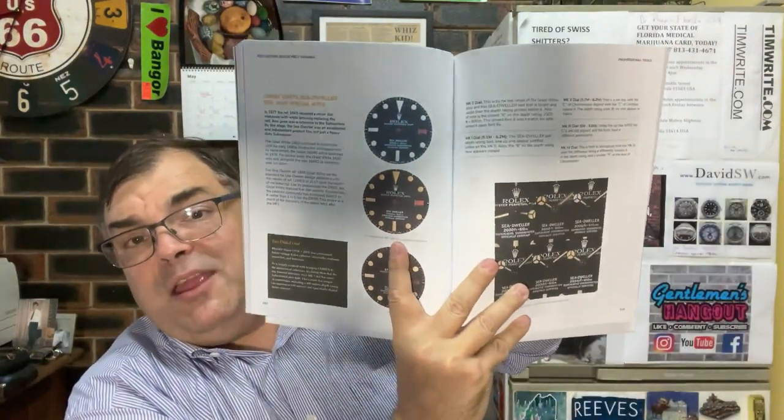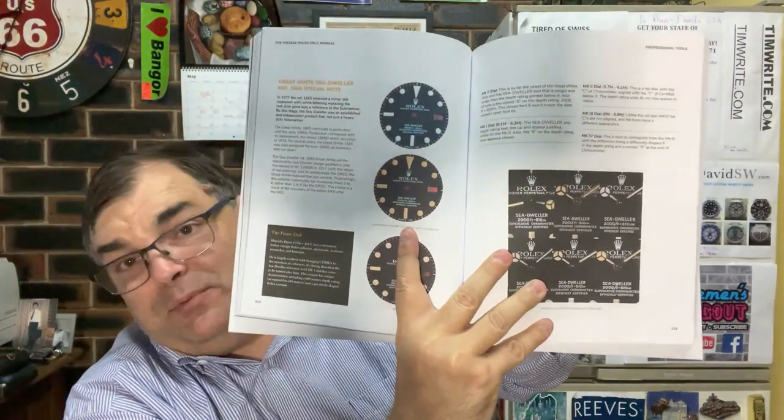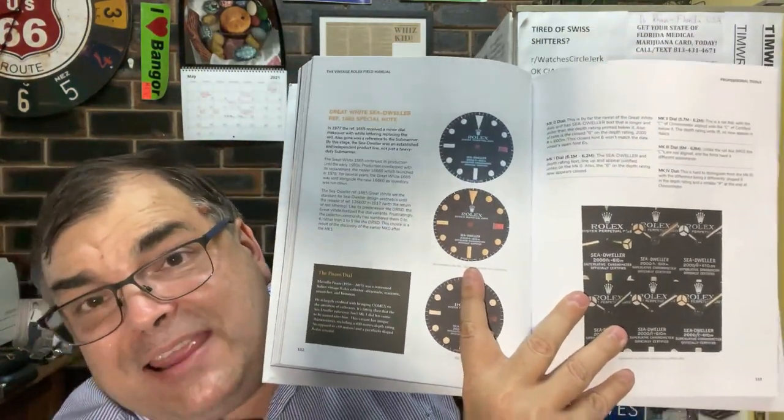So that was the double red. And then he's got a section on the great white. My friend Dave will need one of these books. Dave, you need this book, mate. He talks about the different fonts. The Mark Zero dial, the Mark One, the Mark Two, the Mark Three, the Mark Four dial. He puts it into a context. What's the difference? What happened?